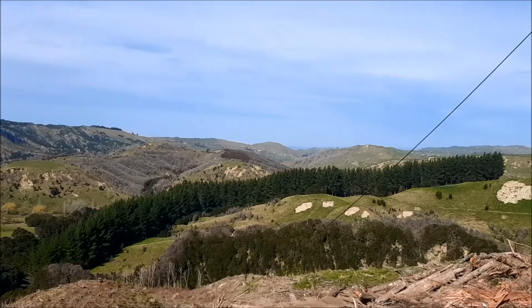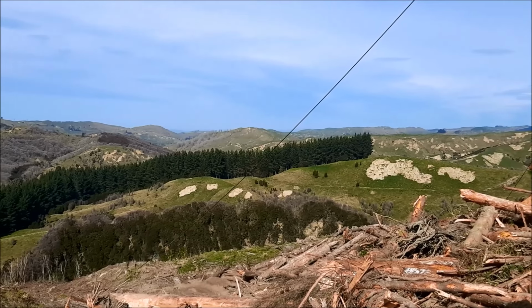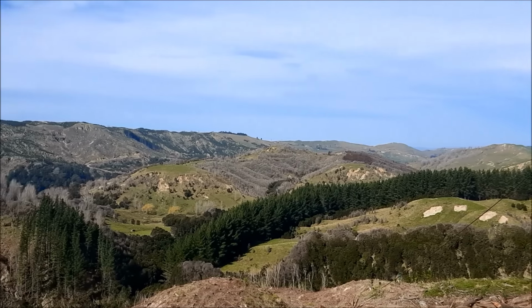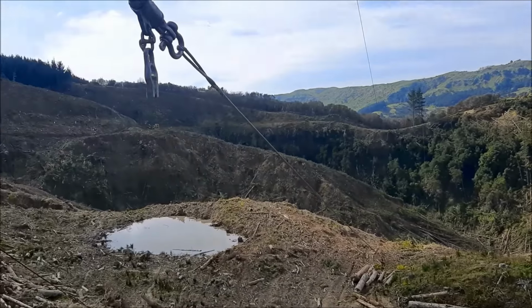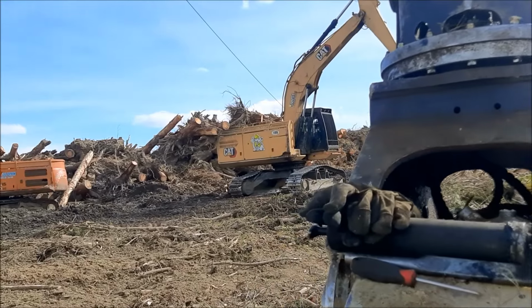We're lucky, we see deer running around over there. I know there's some goats over there at the moment. Yeah, all the native over there has been sprayed off. It's only Kanaka, so yeah. Who wants the grass more than the scrub? But anyway, we've got one or two more settings left in this forest, and then we're out of here.